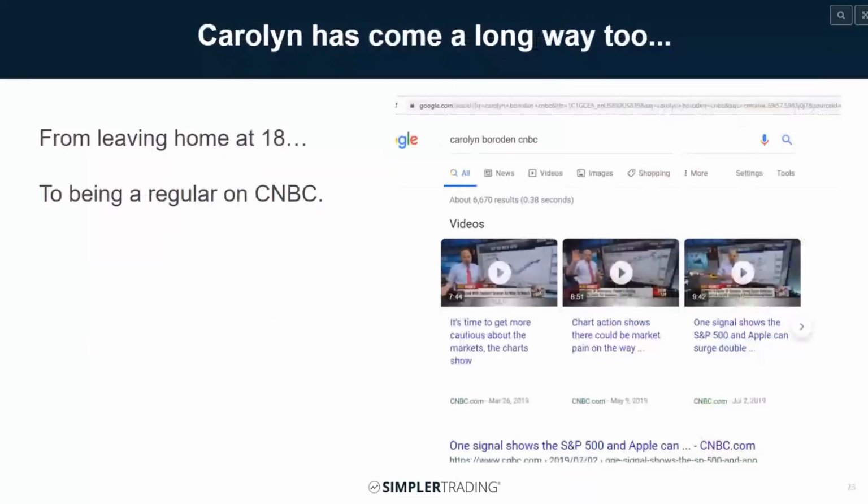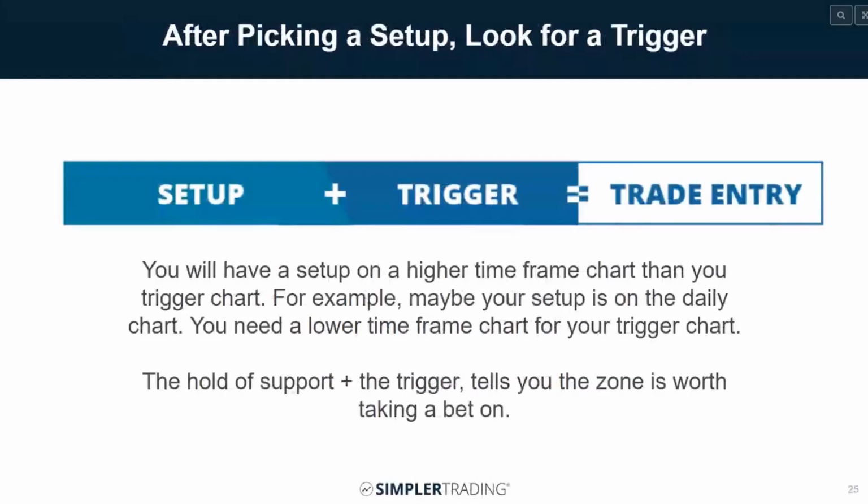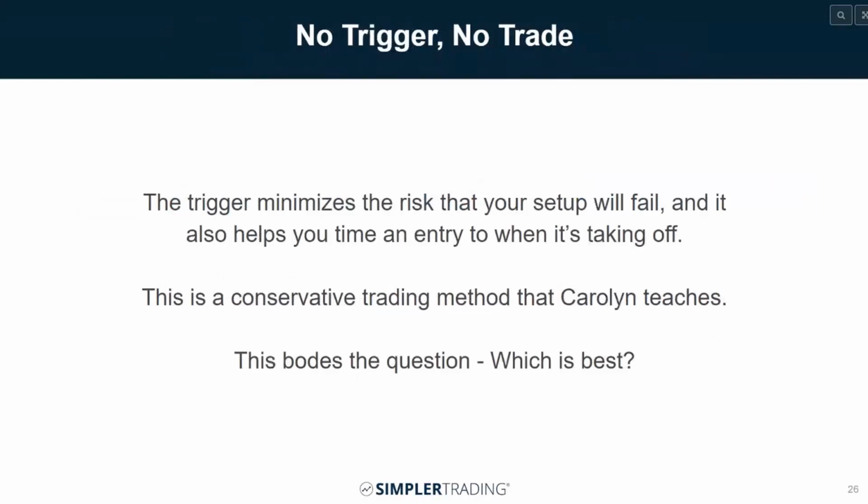So I basically became Carolyn's assistant. And Carolyn has come a long way too. She left home at 18 to being a regular on CNBC. It seems complex, but this is one of those things that's just so simple. It's setup plus trigger plus trade entry. Her formula is absolutely amazing. And the best part about it is if you don't have a trigger, there's no trade.